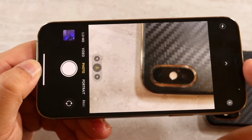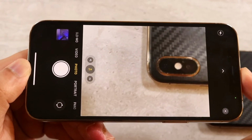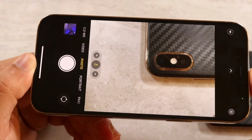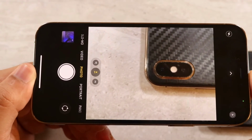I think that front camera on this is probably its biggest asset over the XS, because you do have that 4K at 60, so that's a pretty big thing to keep in mind. I think if you have the iPhone XS, it's a good enough camera, but the 12 Pro is probably the better one as expected. So that pretty much covers it up in the camera department.